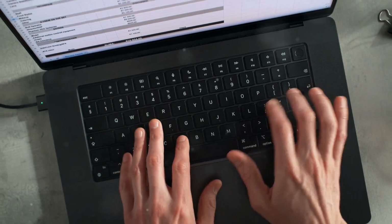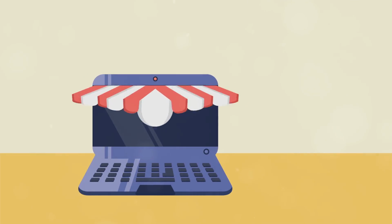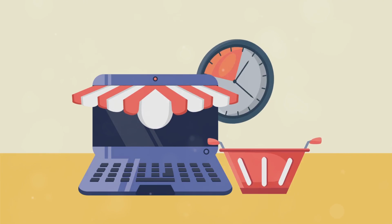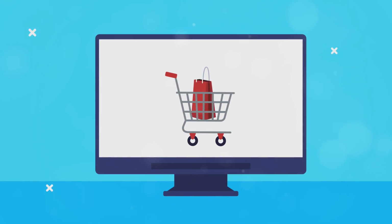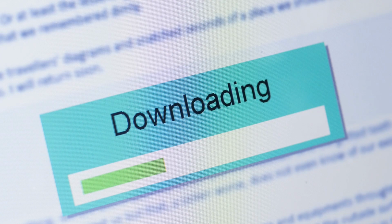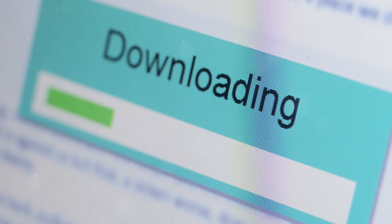Here's your easy-to-follow guide. Step 1. Log into your AliExpress account and head to your shopping cart. Step 2. Look for the Download CSV button. It's usually located near the top or bottom of the page. Step 3. Click the button and voila! Your CSV file will start downloading automatically. See? That wasn't so hard, was it? Now you're a CSV downloading pro.